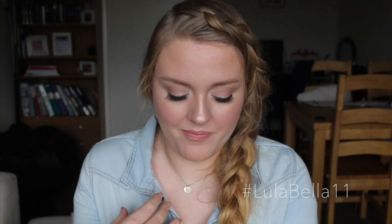So I still get a little bit of sheen, which I've kind of grown to accept now, because obviously I've got oily skin, I'm going to have to blot. But it does help towards creating less oil, or allowing less oil to seep through to the skin.